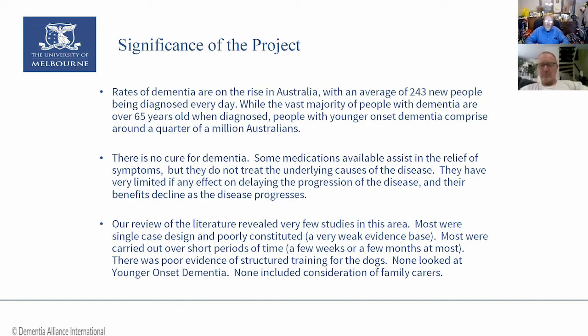We worked with people with younger onset dementia in particular. Everybody in our trial had dementia of the Alzheimer's form, but all with a diagnosis prior to 60 years of age. And we looked at issues around both physical and emotional well-being, and we looked at issues for both the person with dementia and also their carer, who in most instances was their partner, their husband, their wife, their spouse. And this formed the basis of our trial.